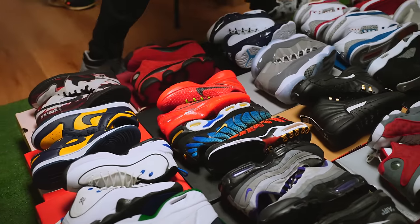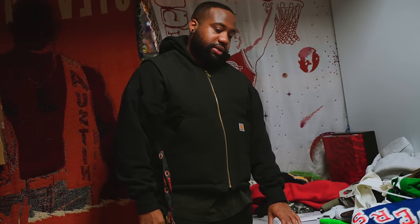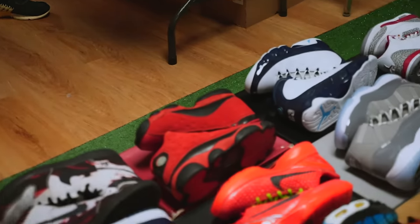Irwin, Jordan, anything about the orders? Reverse Grinches going out already. Not surprised to see that. They're probably going to make a lot of pairs of those, and I feel like a lot of people wouldn't want them. So it's Kobe, it's a Grinch, not surprised at that time of year. Penny 2s, good shoe right there.